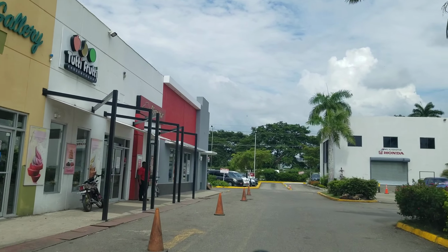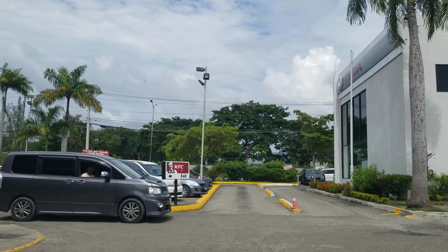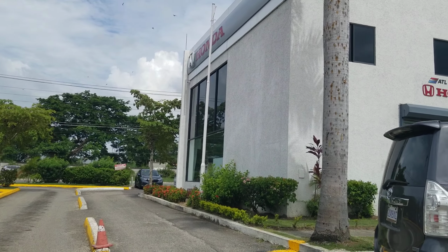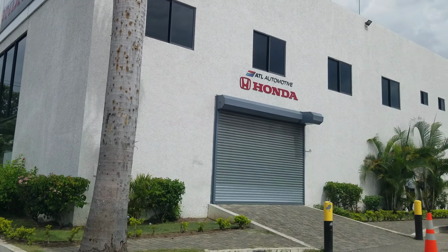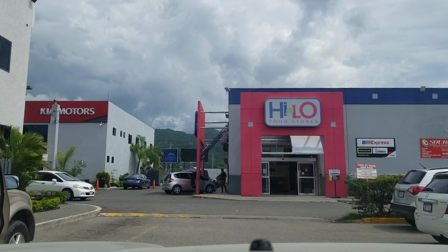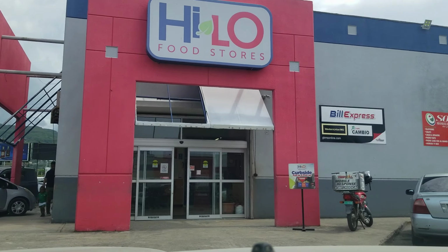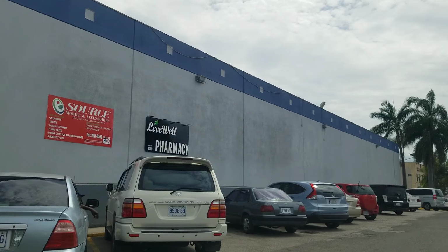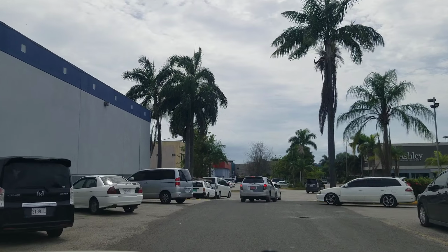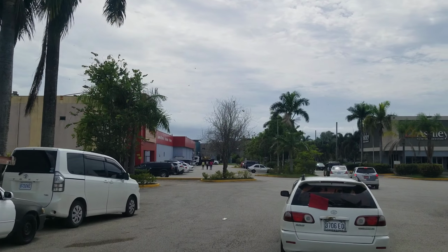Okay, so there are two major supermarket chains in Jamaica. The two largest are Progressive Foods or Shoppers Fair and Hi-Lo. So this is the Hi-Lo store we're going to look at now. So this is Hi-Lo Fairview. On the left is the Honda dealership, and straight ahead on the left is the Kia dealership. So this is Hi-Lo. Hi-Lo is actually the number 2 supermarket chain in Jamaica. They're owned by Grace Kennedy. Very nice supermarkets, and Hi-Lo Fairview was recently renovated.